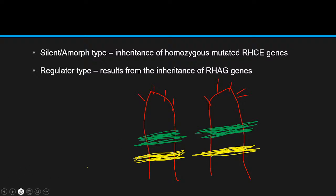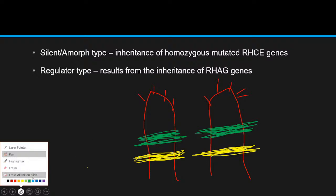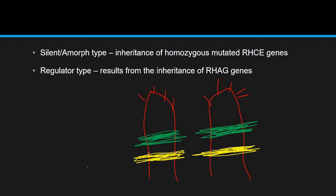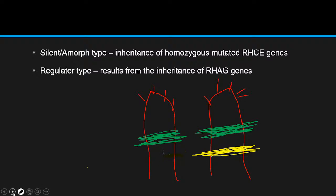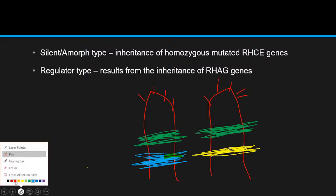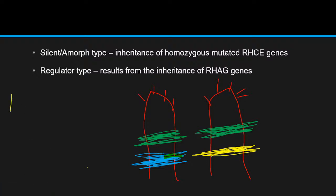Now, suppose that you have what you call the silent amorph type. I will denote it as a blue speck. So abnormality, may abnormality siya. I will color it with this one. So kahit isa lang ang maano mo, meron ka ng abnormal RHCE gene. Pero you will not be considered as a person who is an RH null. We will talk about that one later. So you have an abnormal gene here. What is the abnormal gene? RHCE. Remember, yellow ang color natin for RHCE ha. Lagay ko dito para may legend tayo. RHCE.